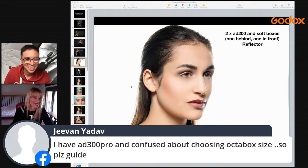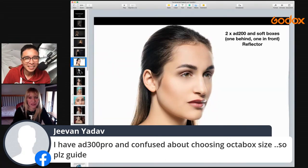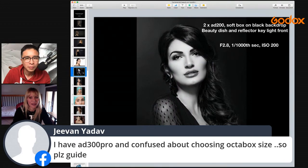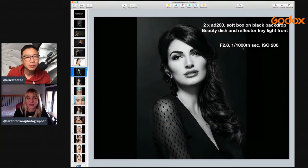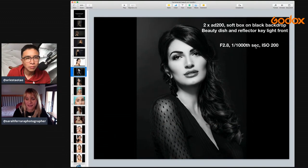Fantastic. Okay, so moving on to an example with high-speed sync. This is an example of high-speed sync because I'm shooting at a thousandth of a second. I looked it up, because people always ask me my settings and I'm like, oh, I can't remember. I can usually remember my aperture and that's it.